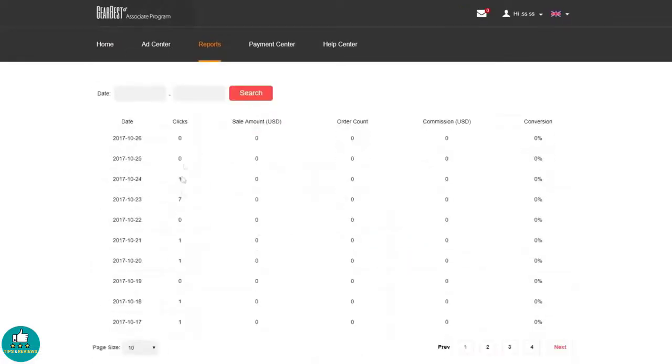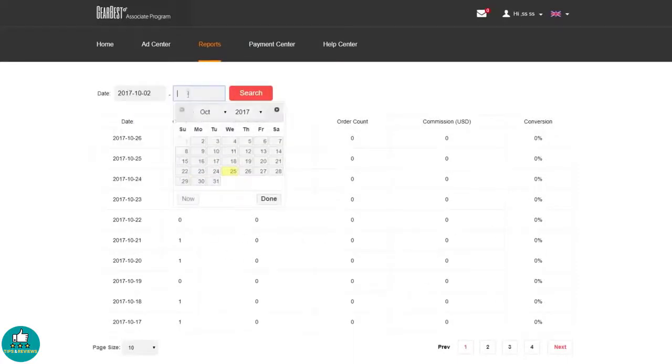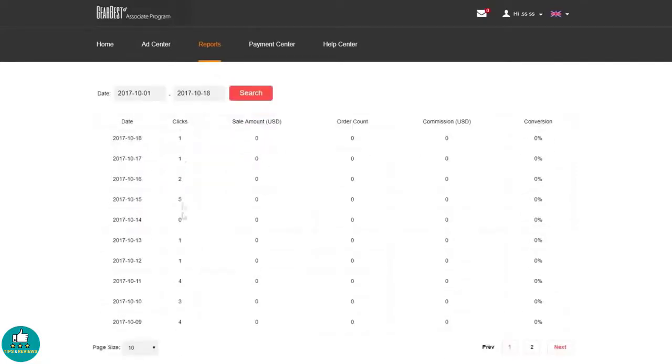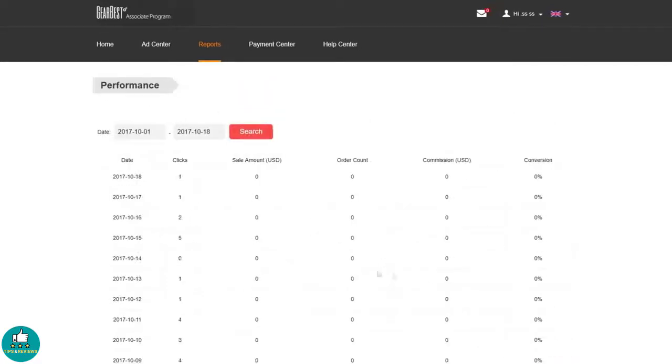Now we're going to go on to the Performance tab, and as you click onto it, imagine there's a lot of clicks on there, it's dated. So we can also adjust the date range from the start of the month to, shall we say, the midpoint of the month, and you can actually check all of that information. You can check the number of clicks against the sale amounts, the number of order counts, and the commission, and your conversion percentage by day, month, or whatever custom period you set.